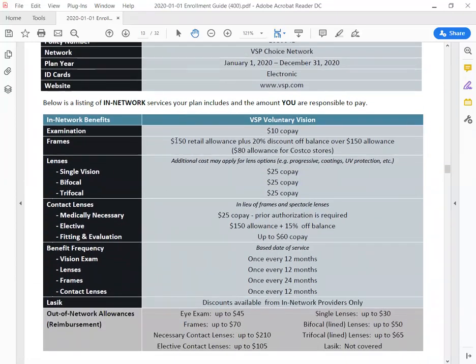Vision is the same as it was last year, and the cost is the same as it was last year, and the carrier is the same as it was last year. So same. $150 for frames. Lenses are on a copay, but if you're really blind, like me, you're probably not getting out just for a copay. Or you can have $150 for contact lenses.